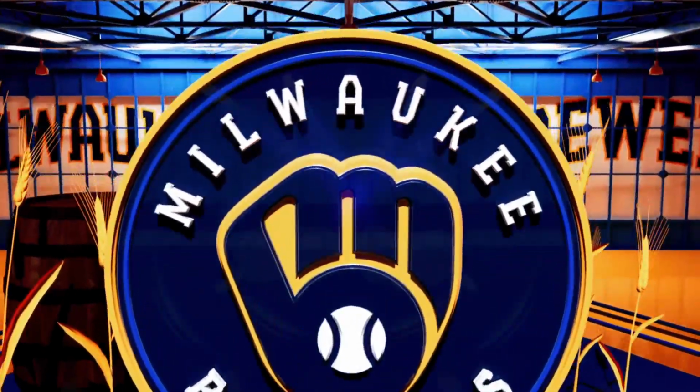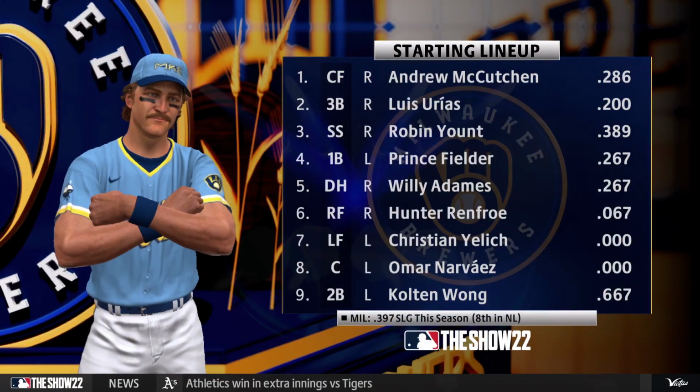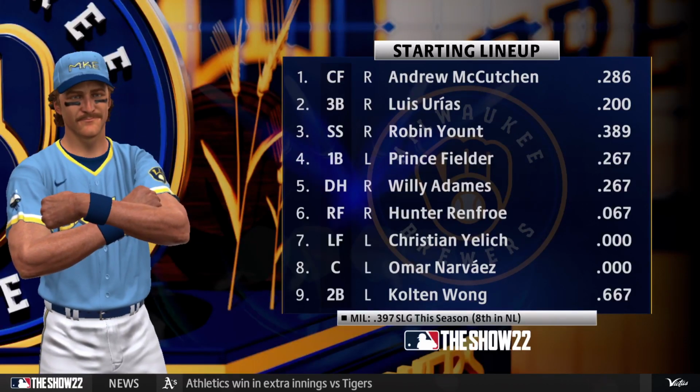Batting second. Let's take a look at the Brewers lineup. They're dealing with a top-level arm on the mound, so this figures to be a tough matchup for them. What's the key to the offense today, Singy?